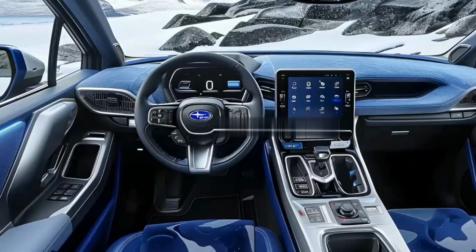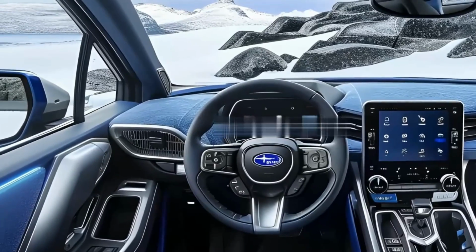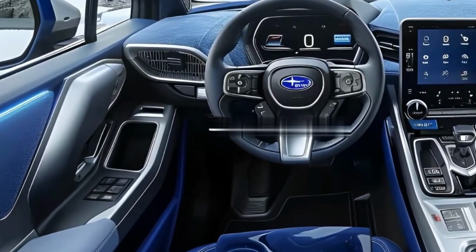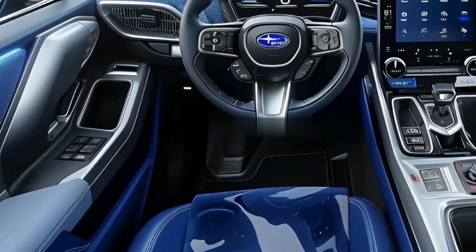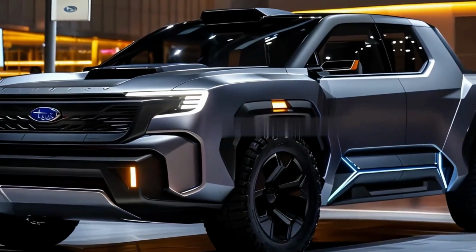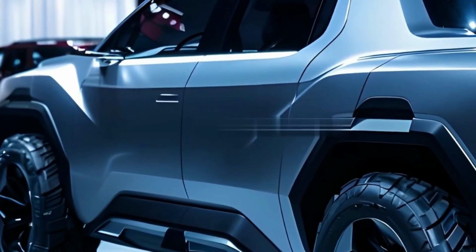The 2025 Subaru Brat is more than simply a comeback, it's a revolution on wheels. From its eye-catching look to its powerful and efficient powertrains, to its tech-rich cabin and outstanding capabilities, the Brat is poised to change what we expect from a mid-sized truck. Whether you're navigating metropolitan streets or mountain slopes, the Brat is up for the challenge.